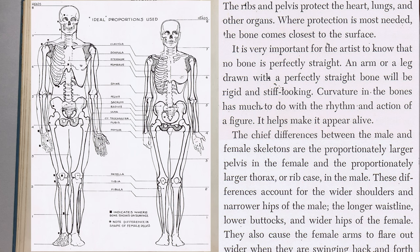It is very important for the artist to know that no bone is perfectly straight. An arm or a leg drawn with perfectly straight bone will be rigid and stiff looking. Curvature in the bones has much to do with the rhythm and function of a figure. It helps make it appear alive.